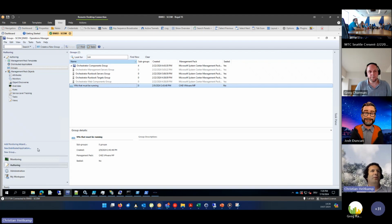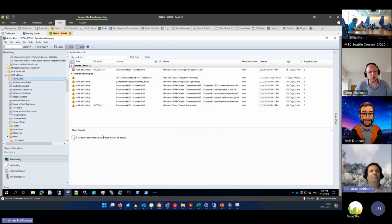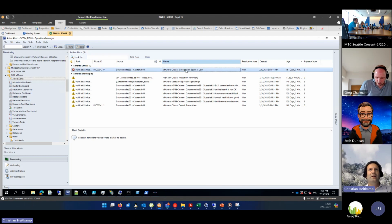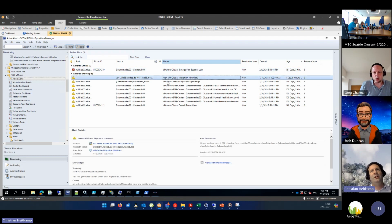I'm going to go back here and look at the alerts that are coming in. We have a couple of other alerts coming in, for example, the cluster has little free space. We also alert on a number of vMotion events. This is basically VMware monitoring.